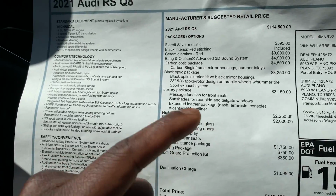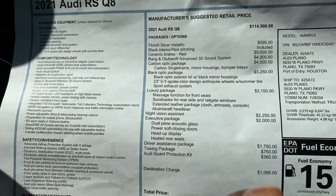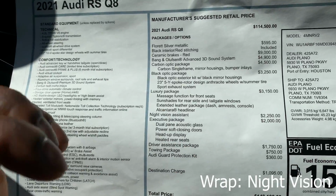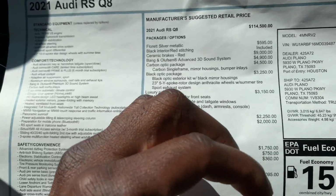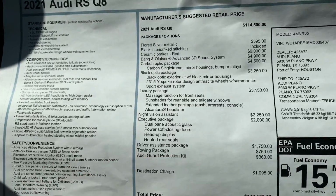But this car has been wrapped in a special type of gray. I'm gonna put the name on here on the screen somewhere if I do remember to put it in the video. But it's kind of like Nardo gray, but frozen Nardo gray and matte, if that makes sense.